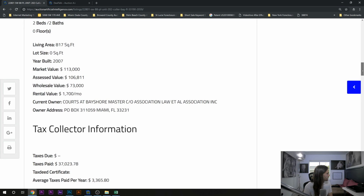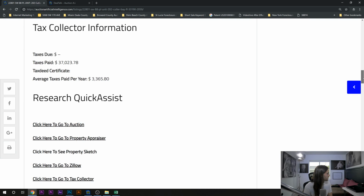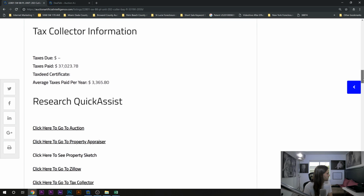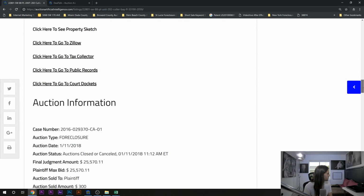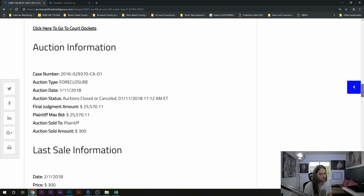And then the assessed value. And then it was sold. So even with the plaintiff max bid, there's no taxes due. Taxes are about $3,300. Close or cancel. Sold to plaintiff. So no one bid on this property.